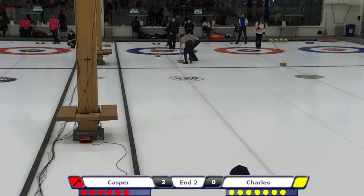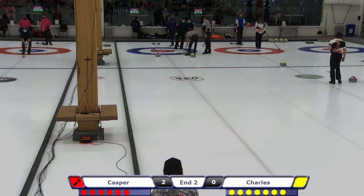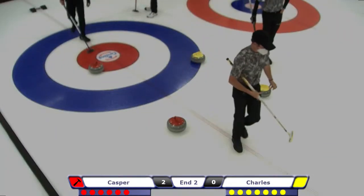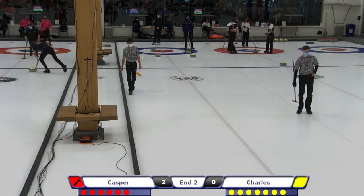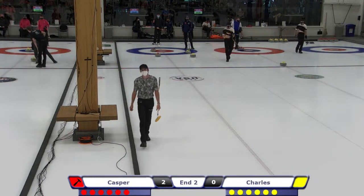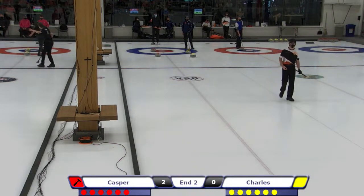Hard, Noah. Hard, get it in, come on. You trying to take him out or something? It looks like they had a little bit of a weird sweeping rotation there that I think they're laughing about. I think Joseph rotated to start sweeping on the last side of the rock. Compared to the same game, I think it's about 3 feet slower, maybe. 2 to 3, not too much. But it looks like they made it pretty good.